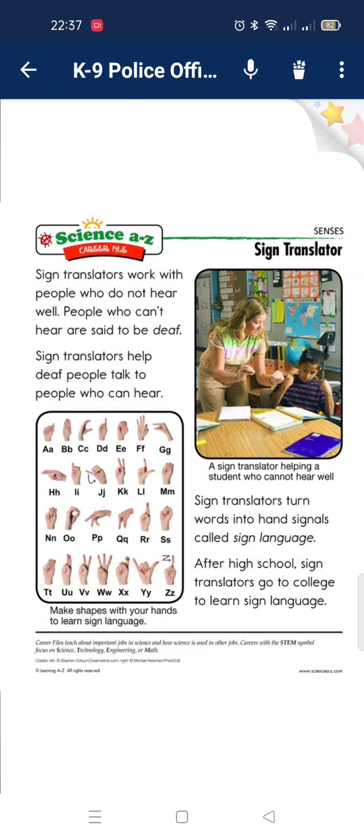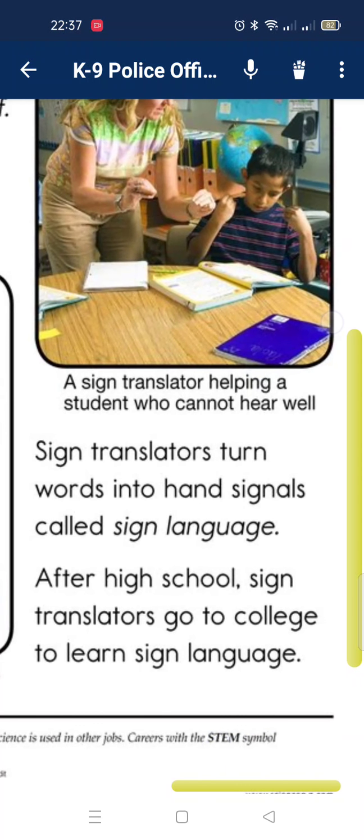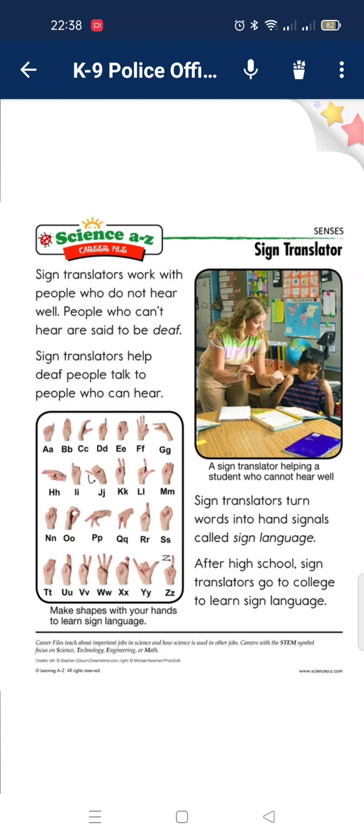Sign translators work with people who do not hear well, people who are said to be deaf. They help deaf people talk to people who can hear. Translators turn words into hand signs called sign language. After high school, sign translators go to college to learn sign language.